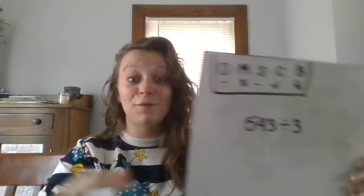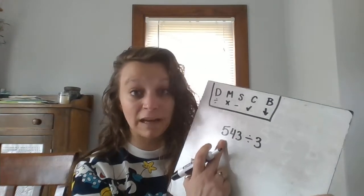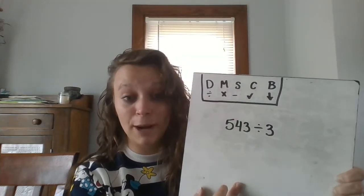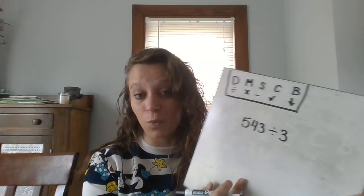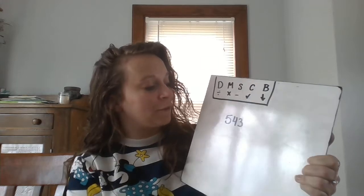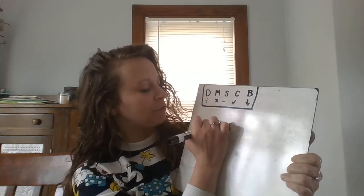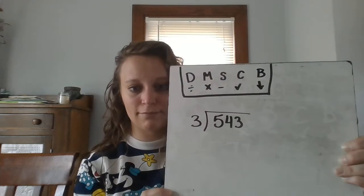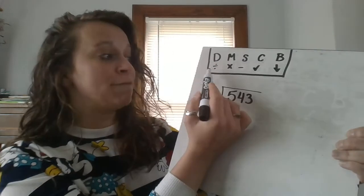So let's jump into our first problem. We might have a problem like 543 divided by 3. Remember, we are never going to solve a problem when it looks like this. It does not work out. Even as a math teacher, I'm not going to solve a division problem like this. So I need to change it to the right format: 543 divided by 3.